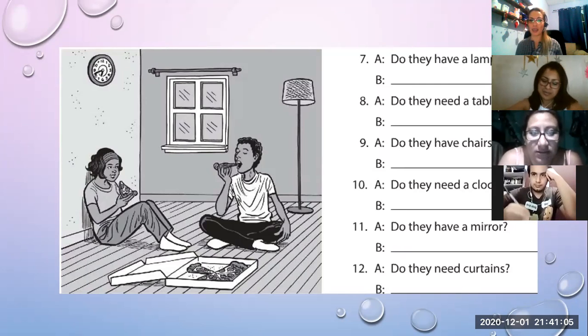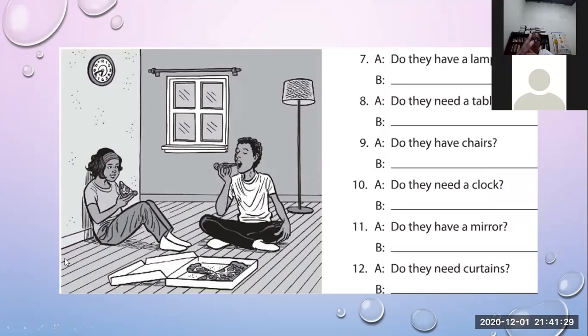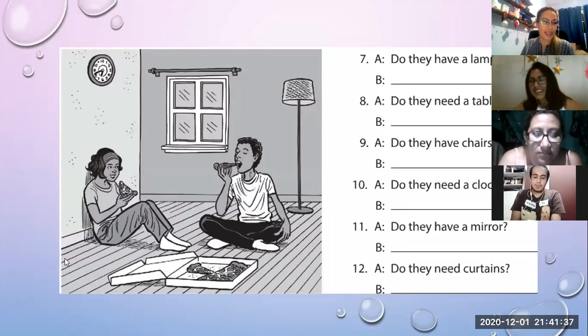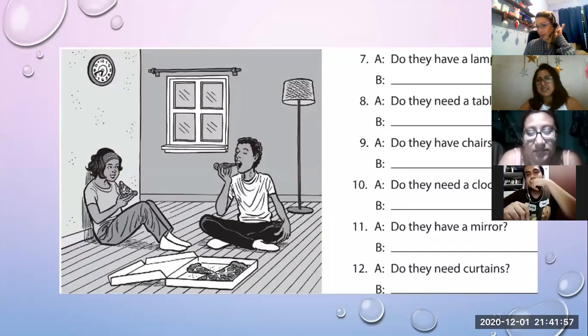Now, Alejandro, ask number eight. Pregúntela ocho a otro compañero o compañera. El otro Alejandro, el tocayo. Bueno, es que hoy hay dos, ¿verdad? Alejandro Recino y el otro, hoy les vamos a decir con apellido, Rivera. Number eight. Do they need a table? Yes, they do. Now, Alejandro Rivera, continue. Number nine.